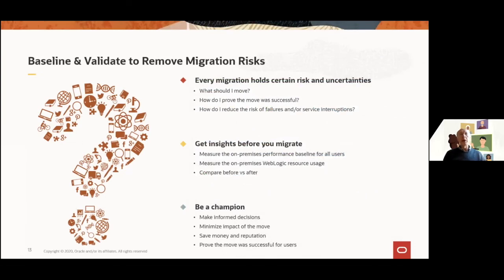So we talked about why this is going to be relevant when I'm looking at moving from on-premise to OCI. I alluded to some of the things around what you needed to know in order to have a secure move. Every migration holds a certain amount of risk and some level of uncertainty. Question: what should I move? I need to understand what my application looks like.